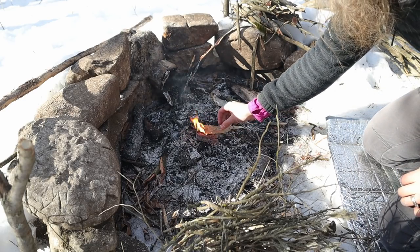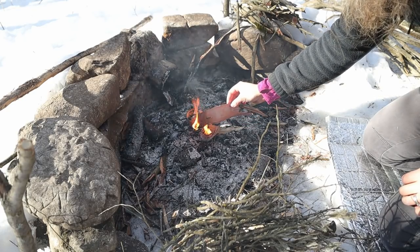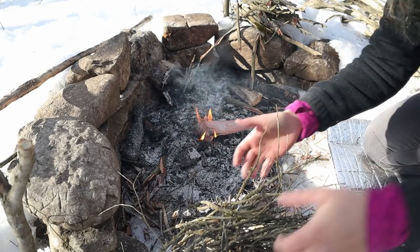Never panic at this point. I always put my knife away and my fire steel away and then tend to it after. Usually fine.